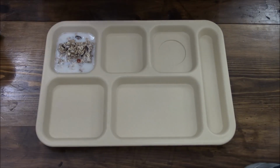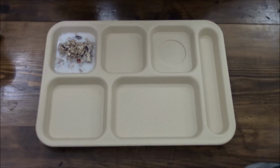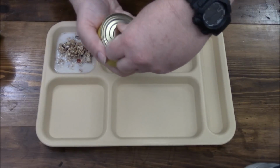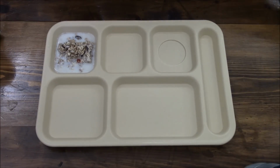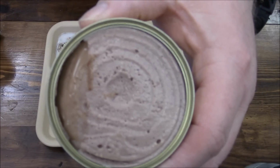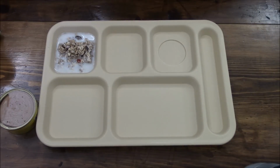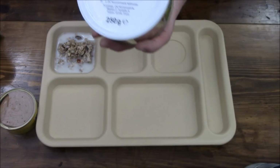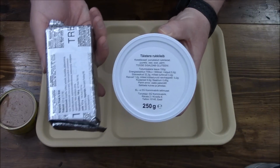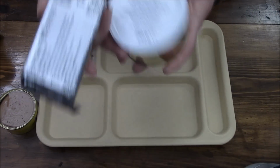Okay, and for lunch, of course, we had this chicken pate, or poultry pate, poultry spread. That's got a nice poultry smell, and this is supposed to be eaten cold. Along with that, you have the option of either the bread or the crackers. Well, seeing how for lunch I'm going to do the pea stuff, I figure I'm going to go with the crackers.